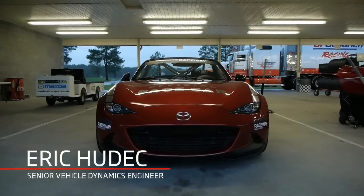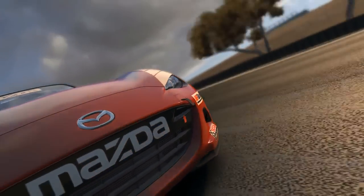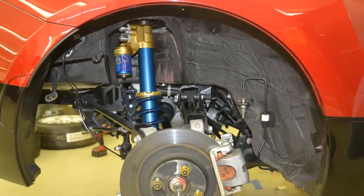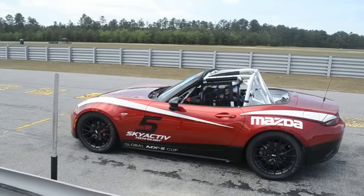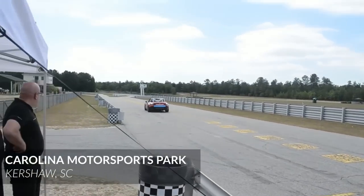I'm an engineer at iRacing. I put together vehicle models. Started earlier in the year with a partnership with Mazda and Long Road Racing Engineering, where they supplied us with access to the car data, access to their drivers to allow us to put together a really high-level vehicle model, and it's turned out really well so far in development stages.